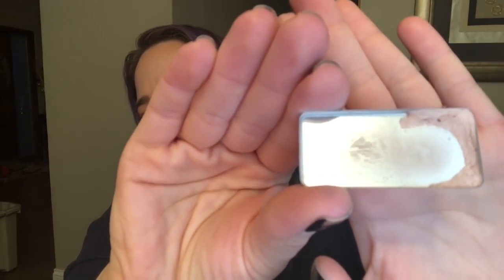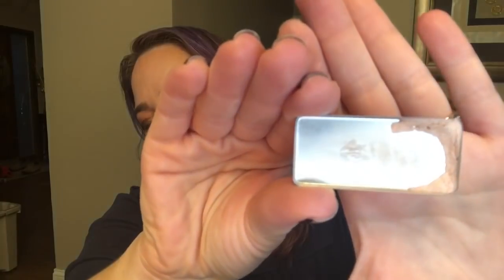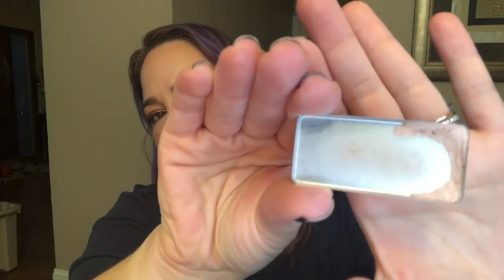Oh my goodness, look at that. It is so close to being gone. I am so excited about the progress on this. I think since the last update, I did have to repress this one more time, and I kind of focused all of the remaining product from like here down and left this side blank.